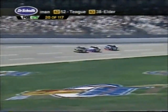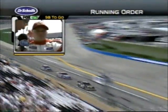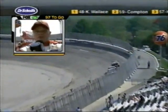Steve Burns with another driver who got caught up in the big one. And Mike, that's Bobby Hamilton Jr. Bobby, they're putting a brand new radiator in the 25 car. Can you get back out? Yeah, we're going to get back out. Might as well. There's only 12 cars. I mean, at least you can get top 20.